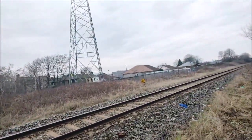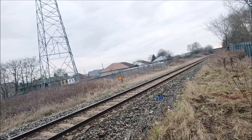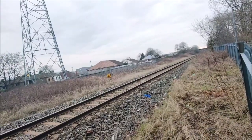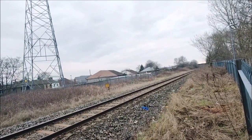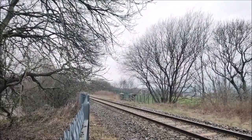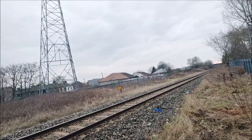So this is the site of Bott Lane Halt Station, in the area between Nelson and Colne in Pendle, Lancashire. We can see the site of Bott Lane Halt is long gone. The line is still in use between Colne and Nelson on the East Lancashire line, and this was the final station on this section of the active line before it terminates at Colne. We're facing towards Colne that way and back towards Nelson that way. So, this was Bott Lane Halt Station. We'll now head on to Colne.